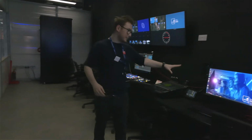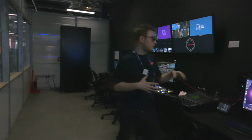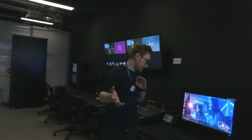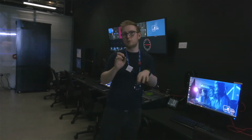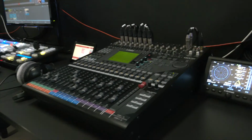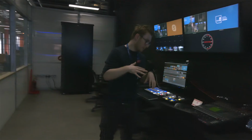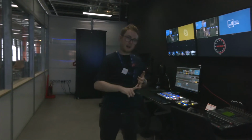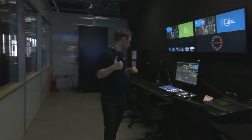We also have our Spectator PC. This is where if your game supports spectator mode, you can use that to see the point of view of each character, and it's just an easier way rather than cutting between all of the different feeds. Here we have our audio mixer. This is where all the feeds come in from our presenters and our PCs, and you can mix them up and make sure that they're sounding really good for your Twitch broadcast.